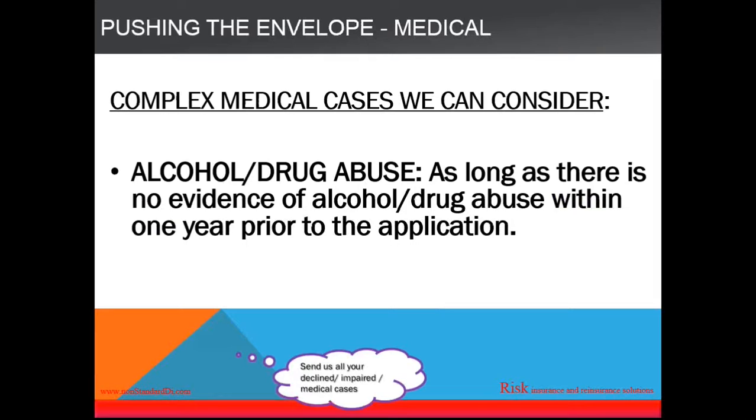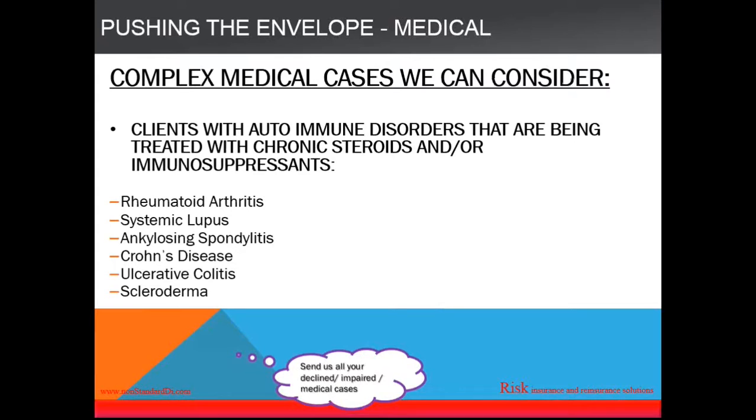Alcohol, drug abuse. As long as there's no evidence of that alcohol and drug abuse within 1 year prior to the application, we're going to be good to go. Anything less than a year is going to be very difficult to underwrite. Yeah, we would just postpone it until they're 1 year out from any alcohol or drug abuse. And I'll tell you, if you have someone that is just 2 or 3 months away from the 1 year mark, more so.